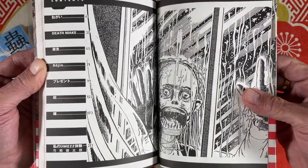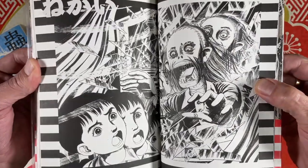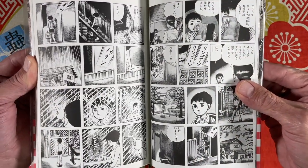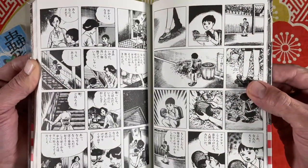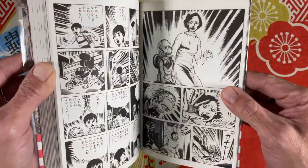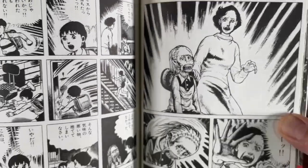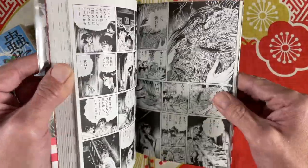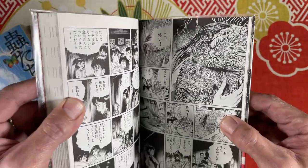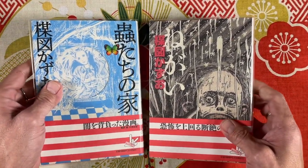Of course, as grotesque as Umezz is, it's still shoujo horror, you know. It still was geared towards young girls. So our protagonists are usually like little brothers, junior high school girls, high school girls. Amazing. Amazing. To be honest, I'm not too sure. I think I might keep these two because they're just so good. They're so good, but what can you do?